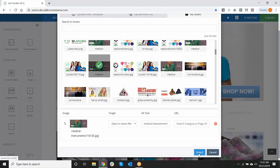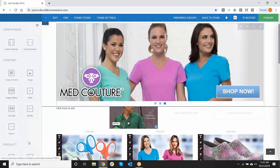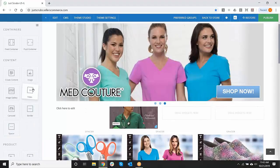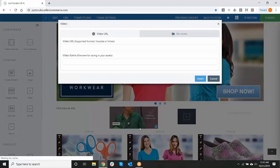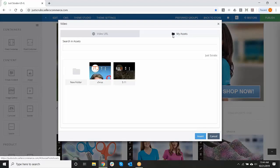And I'll just take this product and add it. Then I can add videos in here. Videos are very important for your marketing. They need to be based on a YouTube or a Vimeo. Most manufacturers will have a video. However, you may want to create a video on the store. You can store all those videos in your My Assets area.